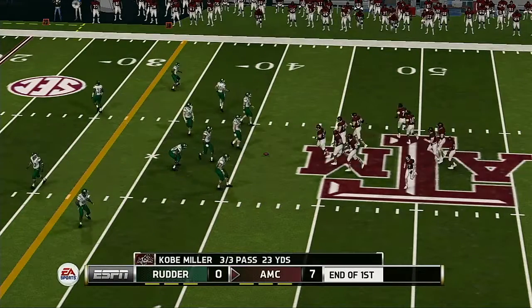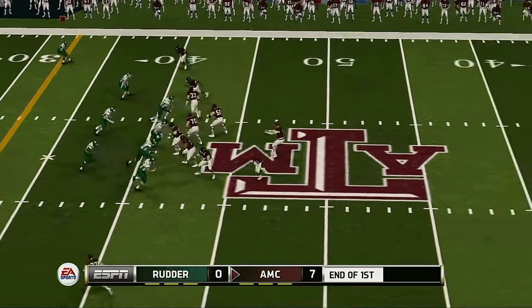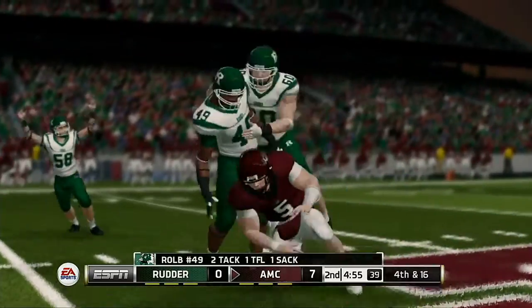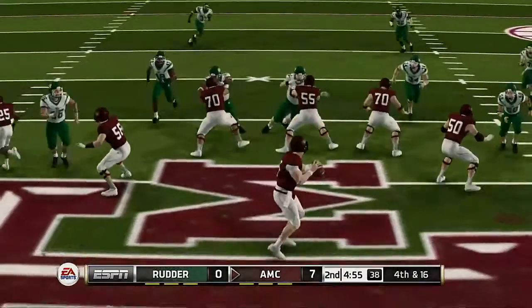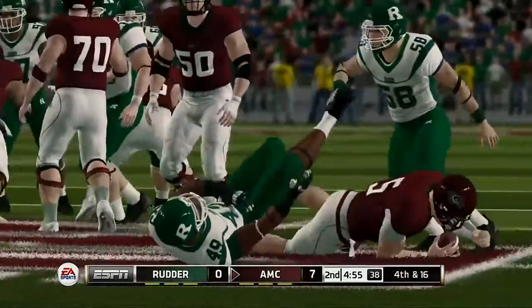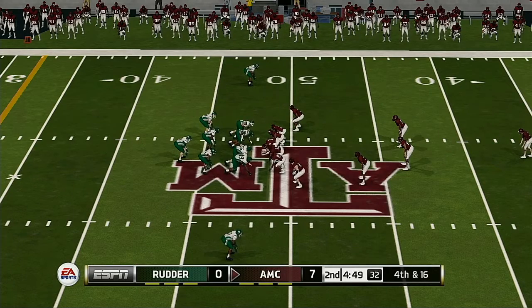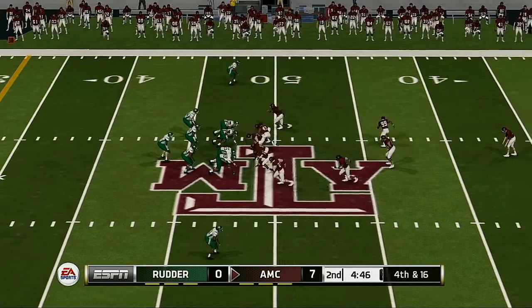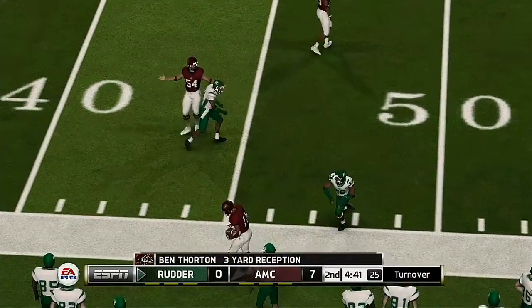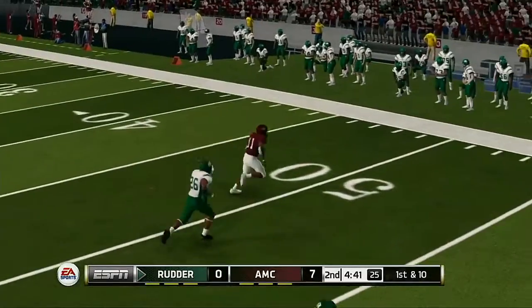Back to the action now here in the second quarter. Wrapped up for the sack. Fourth and long here after the sack. Anderson is hoping to boom this one down the field. Quick throw. He's tackled at the 46-yard line. Well, they decided to go for it, but the defense slammed the door on him. That's the definition of coming through when it matters most.